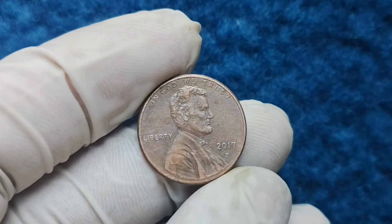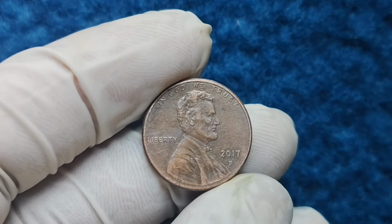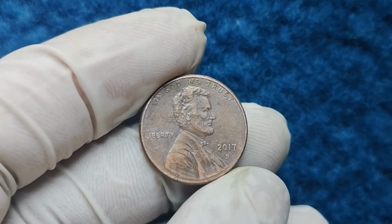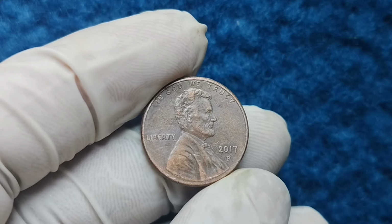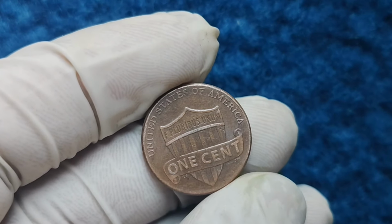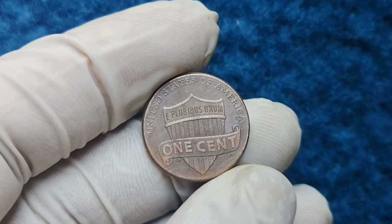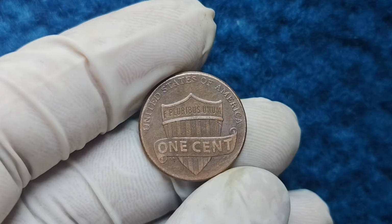That's right. Before 2017, Philadelphia minted pennies had no mint mark. But to honor this historic occasion, they added a little P under the date, and just like that, history was made. Now, here's where it gets interesting. Most 2017 P pennies are only worth face value. But a few rare ones have errors or unique qualities that make them worth a fortune.